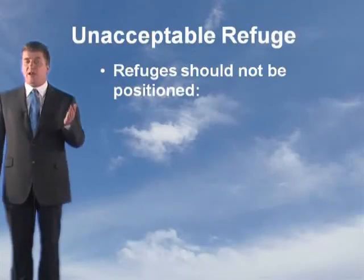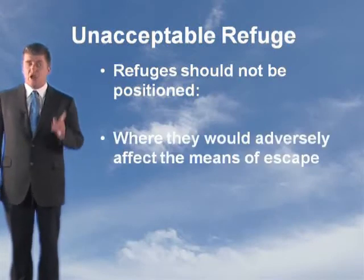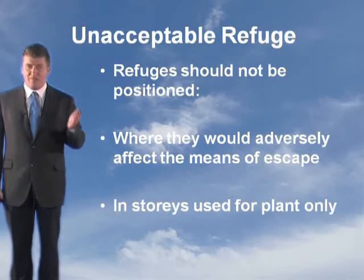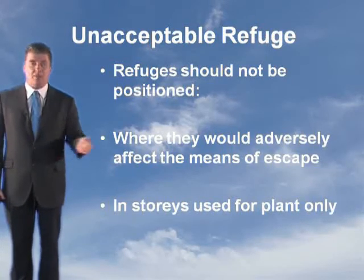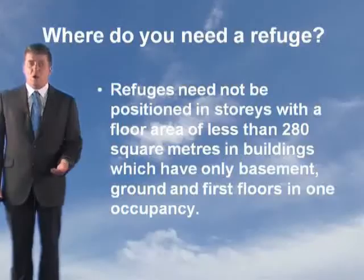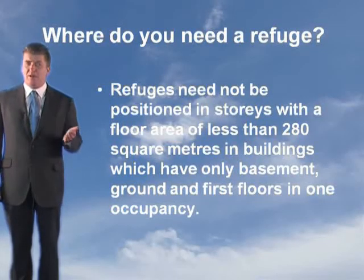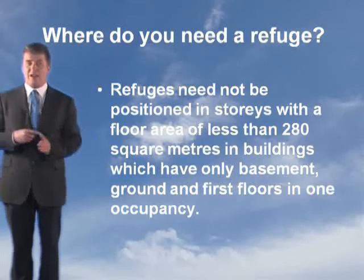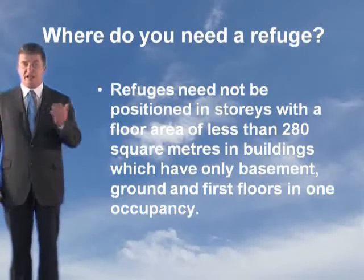Well, what is an unacceptable refuge then? Well, unacceptable refuge should not be positioned where they would adversely affect the means of escape, in storage used for plant only, their areas. So in other words, any area that's not protected, you can't use it as a refuge. It's got to be protected, that's the key thing. Where do you not need a refuge? Well, you don't need refuges in a building with stories less than 280 square metres floor area, ground and first floors in one occupancy. Now, do basements need refuges?